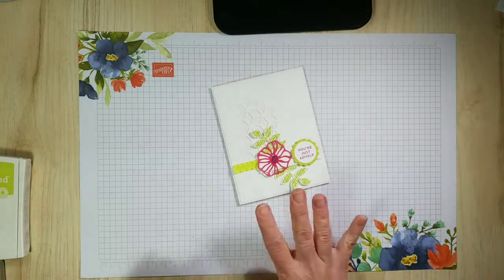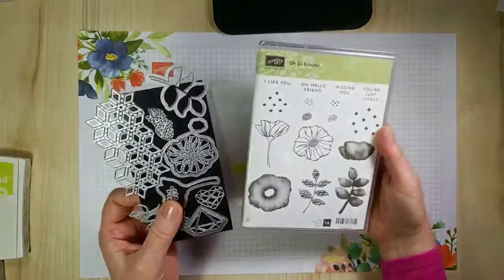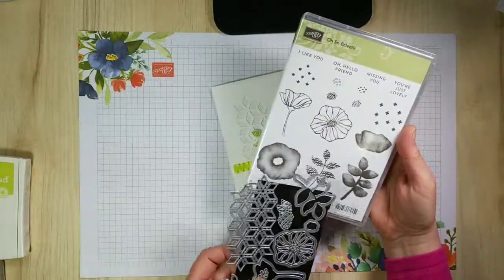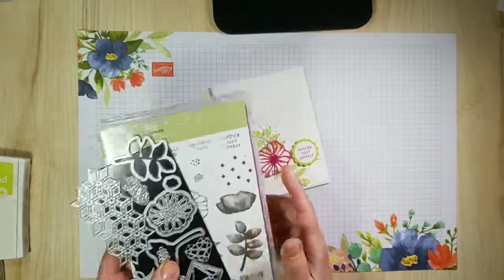So, that's it. Do check in again this week because I will make more goodies, more cards using what we have here. This is 2-step. And this is 2-step. So I want to try that out and show you what it looks like. And I think that's it.